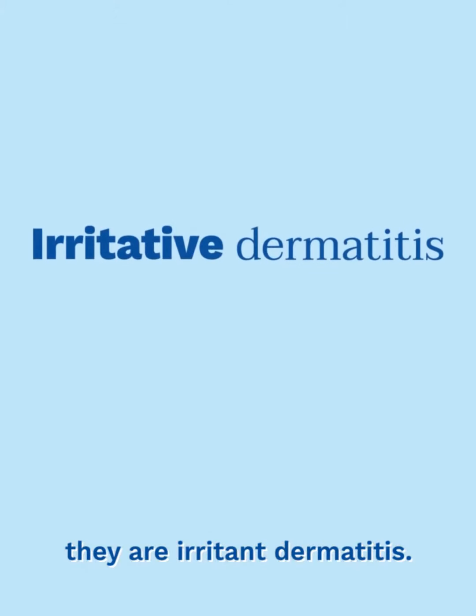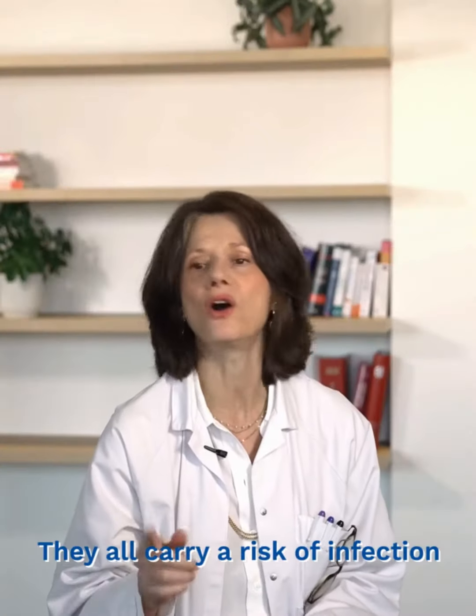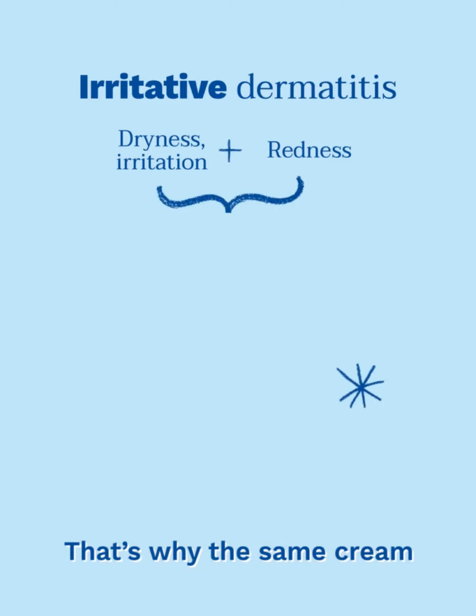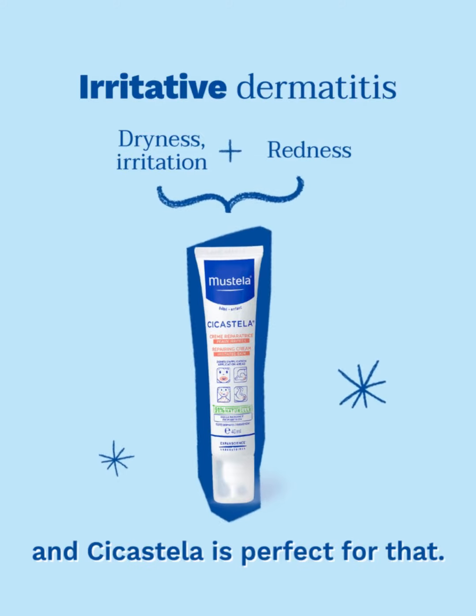They are irritant dermatitis. So they are all dry, all with redness. They all have a risk of infection, and they have the same healing mechanisms. That's why the same cream might be applied on all these little rednesses, and Cicastela is perfect for that.